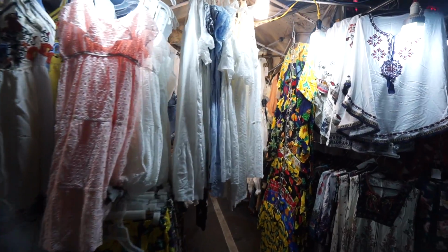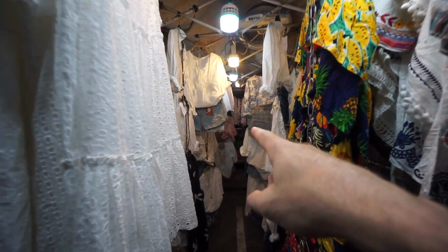Stacey's back here somewhere trying on clothes. Where are you at, girl? So right now we are on the second street. So there's like 2 streets. Oh my God, there's 3 streets. There's another street now that we just found.